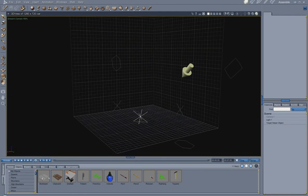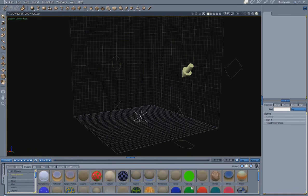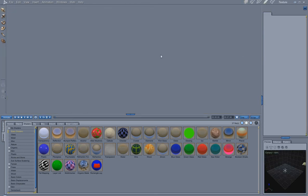Now let's continue our tour. Carrara comes complete with a lot of shaders. If you've ever worked with Poser or Daz Studio or 3ds Max, Maya, Lightwave, anything like that, you know that making things look the way they need to look is a big part of the challenge. Not just the modeling, but actually getting the textures down. And Carrara has a very robust room. Right here, the texture room.